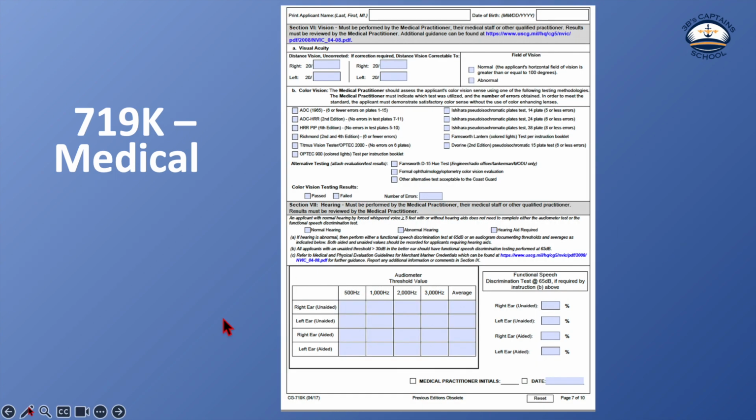All right, page 7 of 10. Your name at the top there. Vision. Distance vision uncorrected. So if you wear glasses or contacts, you have to take them off and get your vision uncorrected, then corrected. Field of vision. The doctor needs to check your field of vision. Normally they just put their hand out or a pencil on the sides of your head and see how far your field of vision is on each side.